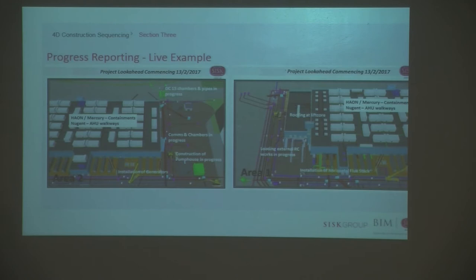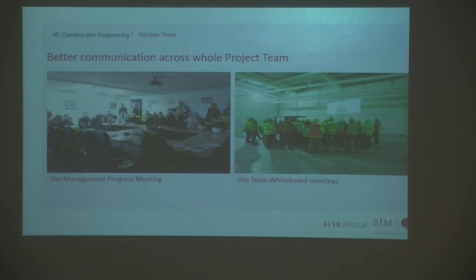And really the project team is now, this is where they're going to see how we're getting on against the construction program. As I said, on this project in particular, we've demonstrated this to the client, he's sold on it, and now he wants us to demonstrate this to different contractors globally. With that, you have better communication across the whole project team, so you get your project teams involved, and then out on site, we're showing the weekly activities happening on site.